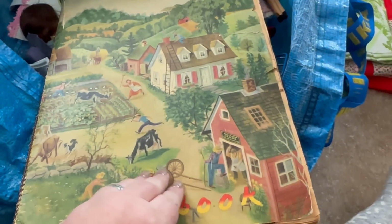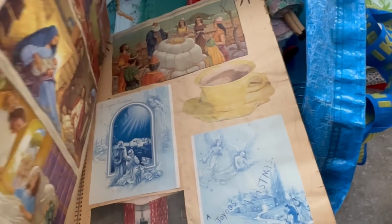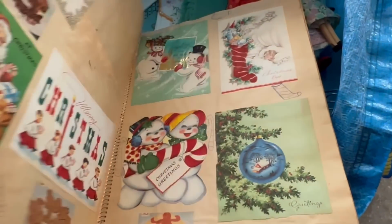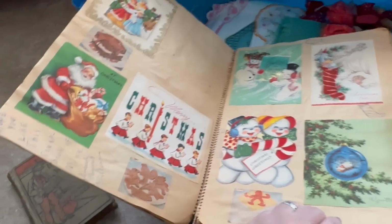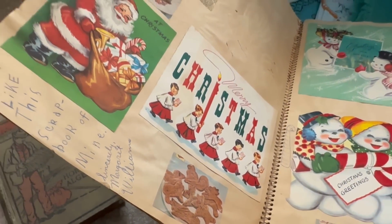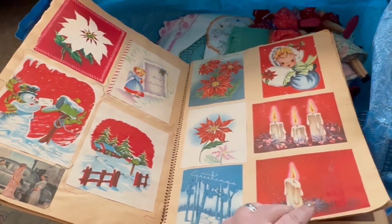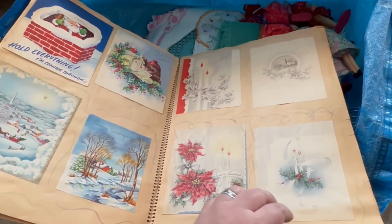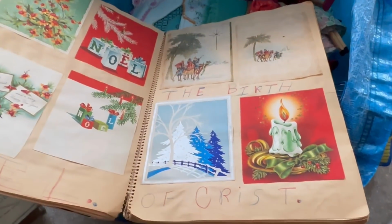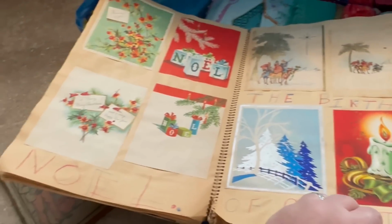Now, this was set aside in a bookcase that no one had found, and it is a scrapbook. And it is a scrapbook of everything from Christmas. Look at all of this. And the sweet little things. Hope you like this scrapbook of mine. Sincerely, Margaret Williams. You know what, Margaret? I love this scrapbook of yours. And I am smitten with all of the wonderful pages. The Birth of Christ. So cute.